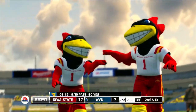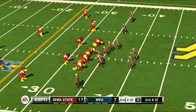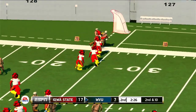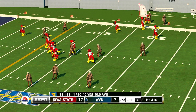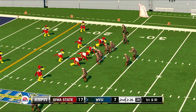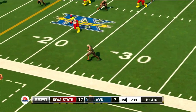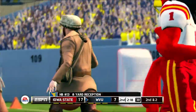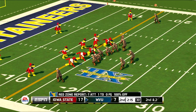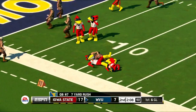Fires quick to an open man. He dropped it. Out here, and he's shoved out of bounds at the 24-yard line. Zips it to the back. He's pushed out of bounds at the 16. Set up first and goal.